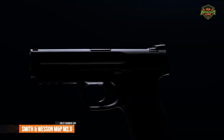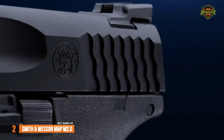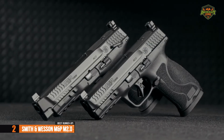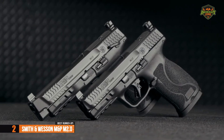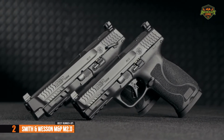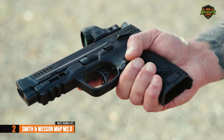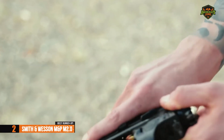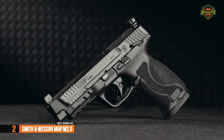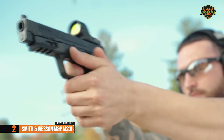Up next, the Smith & Wesson M&P M2.0 rightly won the silver medal for today and the title of the runner-up best handgun for beginners in 2022. The second generation M&P M2.0 takes the classic Smith & Wesson pistol to the next level with major improvements in ergonomics and performance. The new M2.0 comes with an optional thumb guard. It's easy to manipulate the thumb of the shooting hand, and the model also comes with 4 handling inserts for small and large hands to better suit more users.